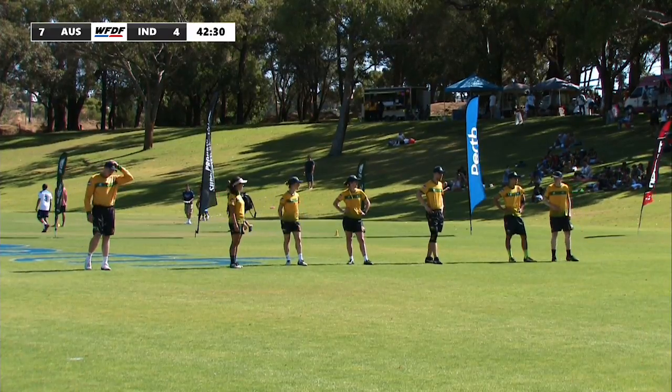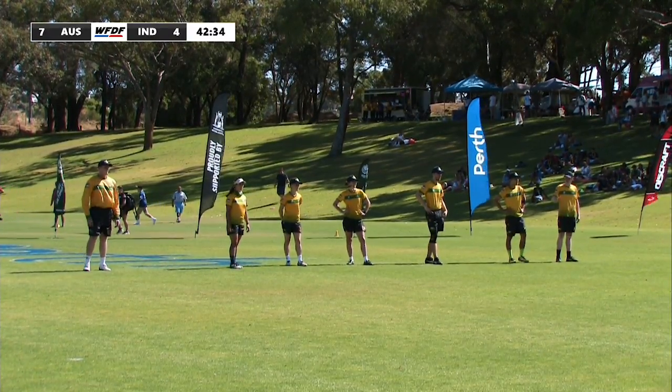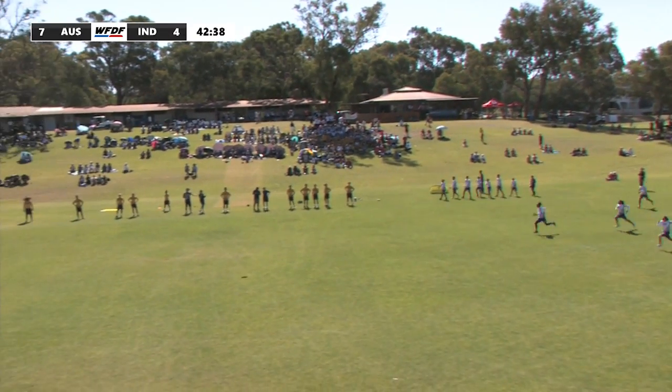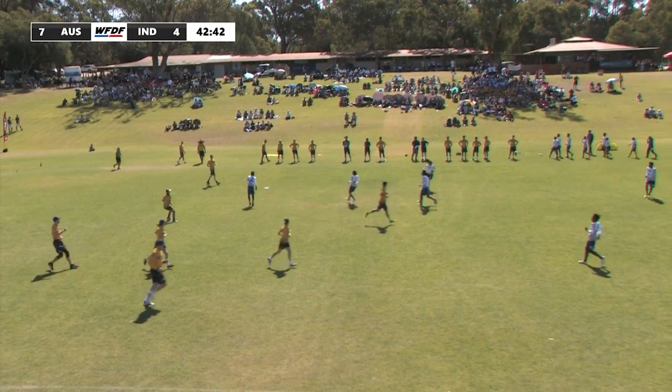That's right, and in every game of Ultimate there's ebbs and flows. Momentum goes with one team and then another. We'll see what happens now. Will India be able to maintain this drive? They're looking pretty energetic coming out on D here.